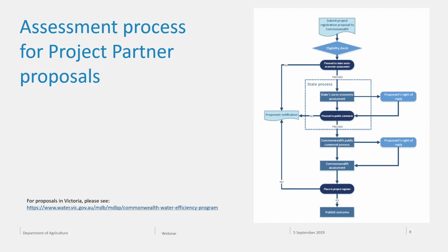Okay, thanks, Mary. So what's the first stage of the registration process? So the registration of interest requires people to fill in the form on our website. The form asks for your business details and a description of the project location, the expected cost, the duration of the activity, and a description of the proposed activity itself. Information about the volume of savings from the project and the type of water rights that you're offering to the Commonwealth is also required, so that we can determine whether the project represents value for money.